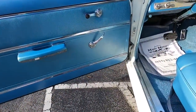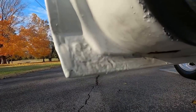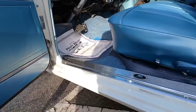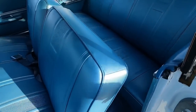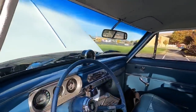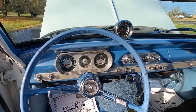We opened the door. Beautiful door panel on this one, in great shape. Weather stripping is replaced. Bottom of the door, you can see it's been repaired there. Looking in your jams, a little bit of chipping going on. The seat, the carpet's been replaced. Seat is in perfect condition. I don't even see a tear. See what we got. Reach in, turn the key. Starts right up. Beautiful sound.